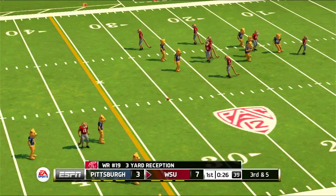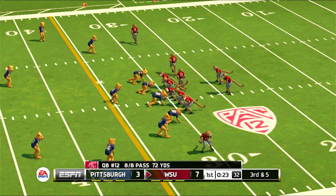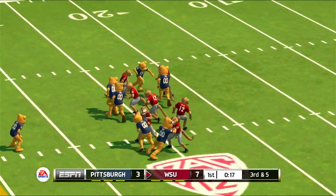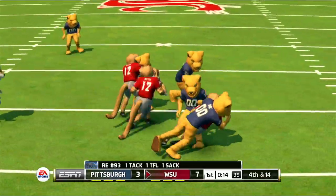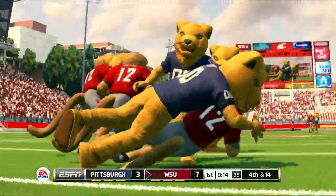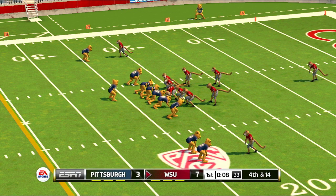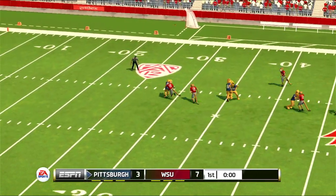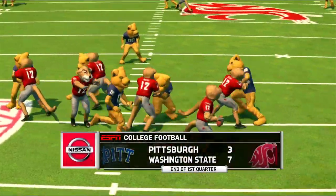Steps out of bounds at the 30. Under heavy pressure, and he tackles him hard at the 21-yard line. And this one is a beauty. Tackle at the 29. So at the end of one quarter, Washington State leads 7-3.